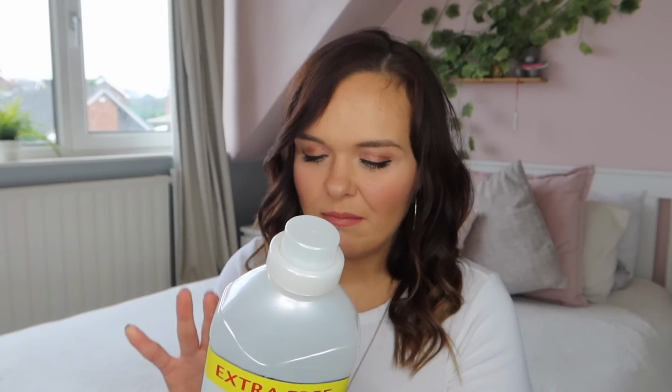This is actually the second bottle, but my washing machine has a dosing system, so I've just poured it all in now because we've run out of the other stuff. Goes to show how much washing we do, but it's just so pretty.